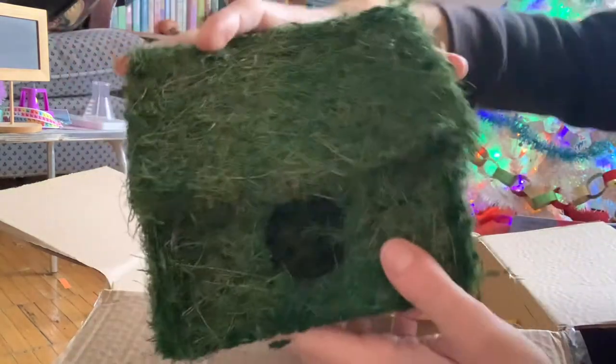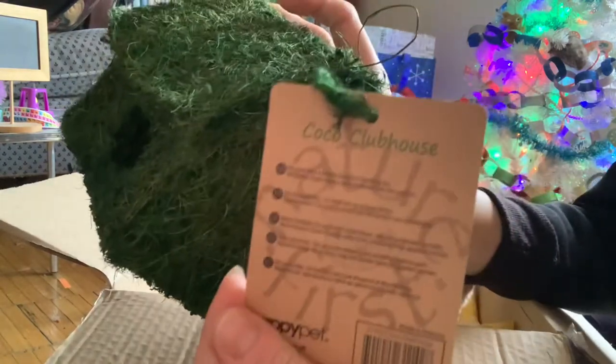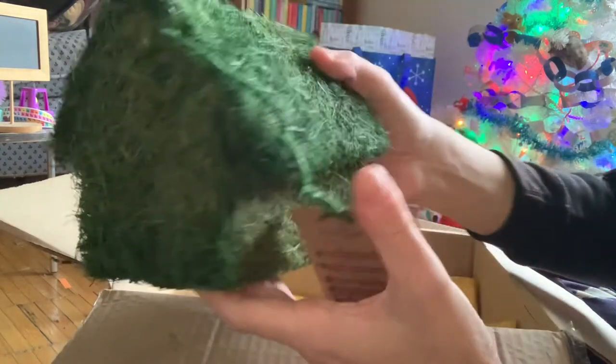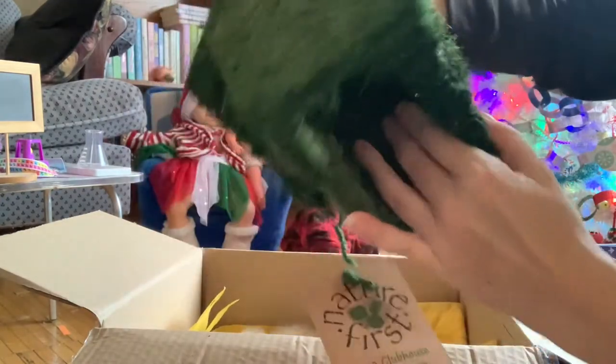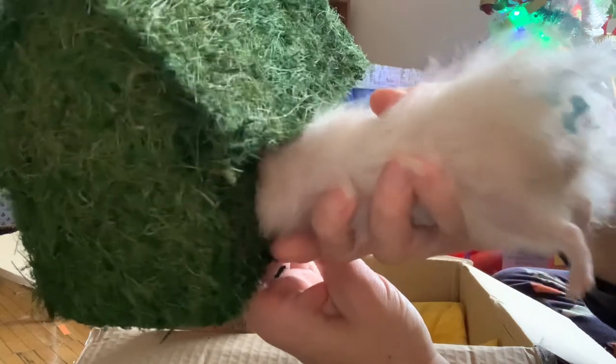Oh, it's a house. It's a house. Yeah, it's a clubhouse. Look at that. And this is Happy Pet. Oh, this is so small. But look at that, it's a green little grass house. It's called Coco Clubhouse, Nature First. A cute house, huh? Look at that. So I think we're gonna give this to Chip, although I don't think he'll fit through the thing. Will you go in there? Yeah, you'll go in there.